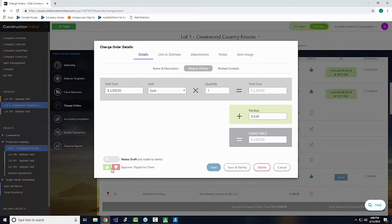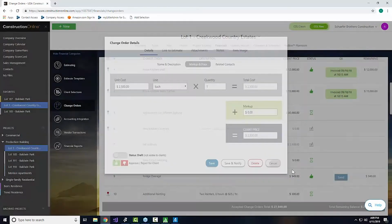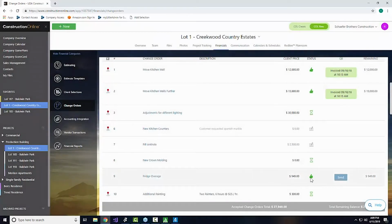Could be an email, could be a signature, whatever you've got to get. That's right. And keep in mind, if you're using Construction Online to capture these approvals, you'll see the thumbs up if the client goes in. So it offers the client a couple of different ways to make that approval. Usually they're going in through their client portal to do that. So when the client goes into their portal, they'll make the approval.